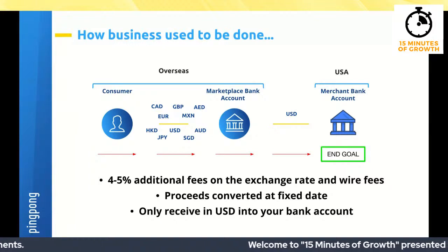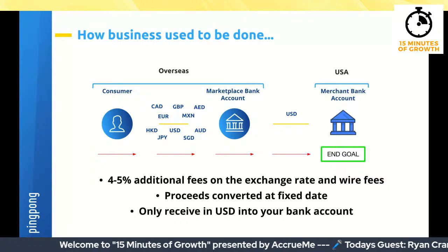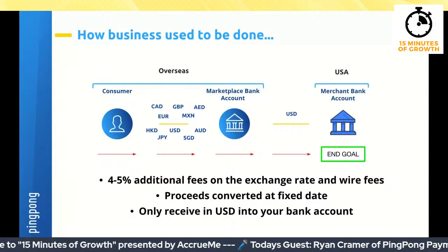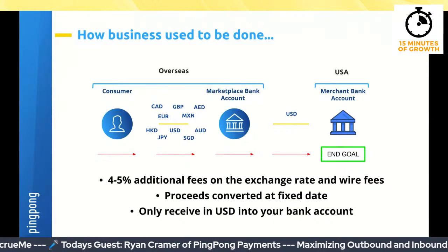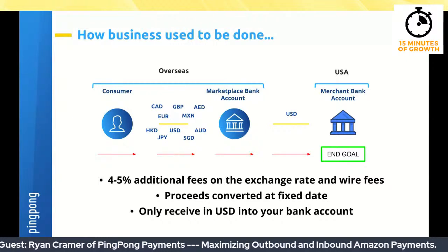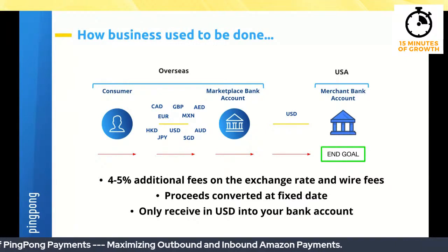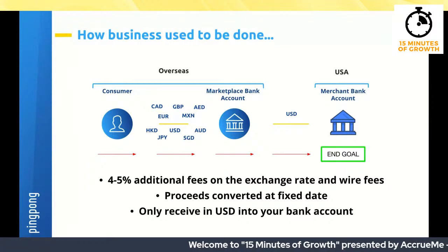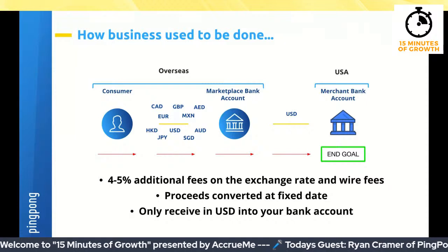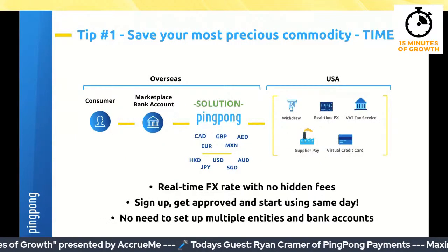So basically, the proceeds within a bank are converted at a fixed rate. Whatever the currency is at that given point, a bank is going to set a rate and convert it over. It's not going to fluctuate with the market. It's going to be at this set high fixed rate, with their own fees added on top of it. And more often than not, you can only receive USD if you're a US seller, or the local currency if you have an international bank entity. You can't receive in multiple different currencies. It's just not possible.